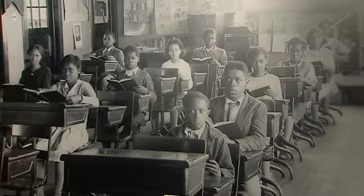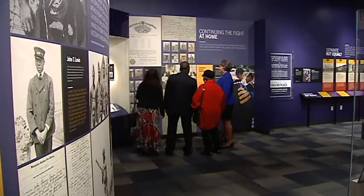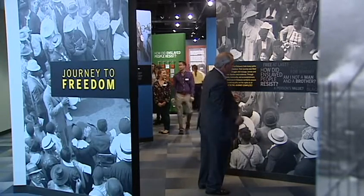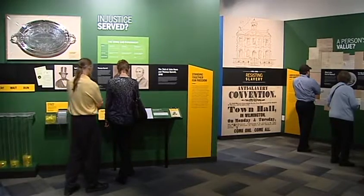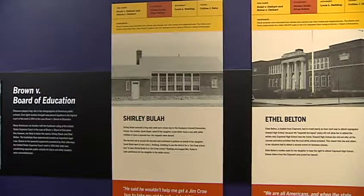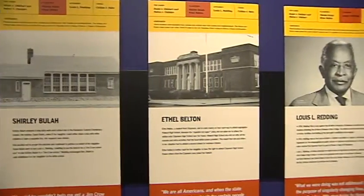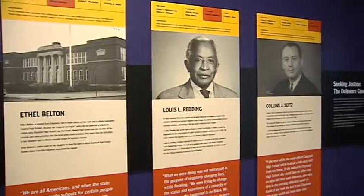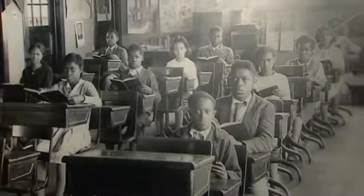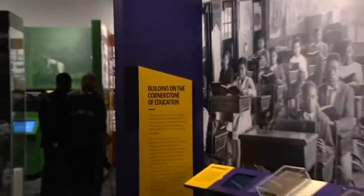African Americans are certainly among many of those interesting stories that Cheryl Gooch brings to life in the Journey to Freedom exhibit, which chronicles 377 years of the African American experience in Delaware, from 1639 to now. This is not a new story, but this is something that's often overlooked. It was here in Wilmington that the Belton and Bulah cases had a very significant impact on the landmark decision Brown versus Board of Education that led to the ending of legal segregation in public schools in the United States.